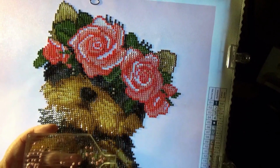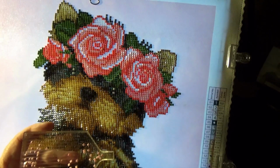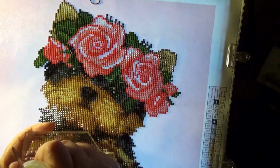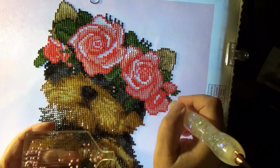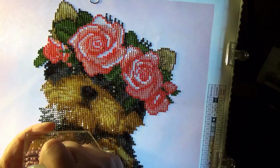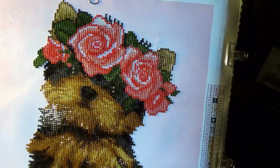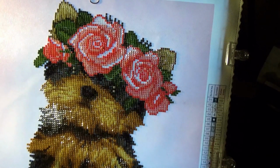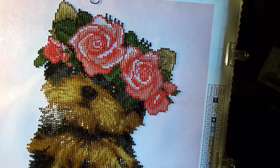Oh, and I dropped it. Here it is. Right here. There we go. Three more, two more. Last one. Here we go. So we are done with that particular symbol. Woo-wee! Now we'll go ahead and put that back into our container.